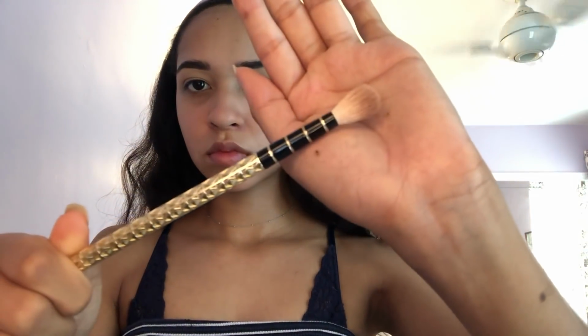Okay, so next we're going to take this fluffier blending brush and we're going to take this bronzer from Physicians Formula. I also use this for normal bronzer on my face, so it just ties in the whole look together when you use the same bronzer in your eyeshadow.